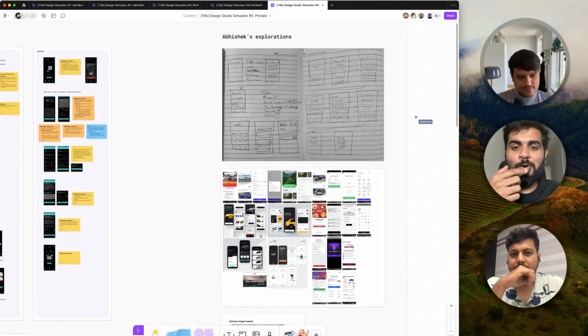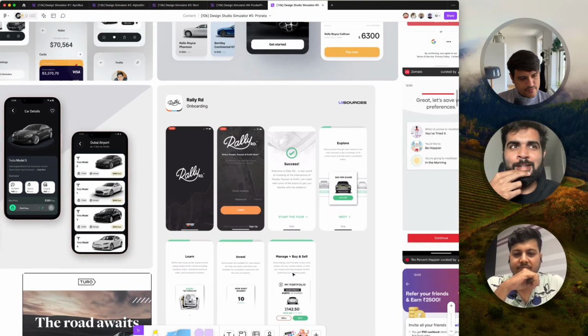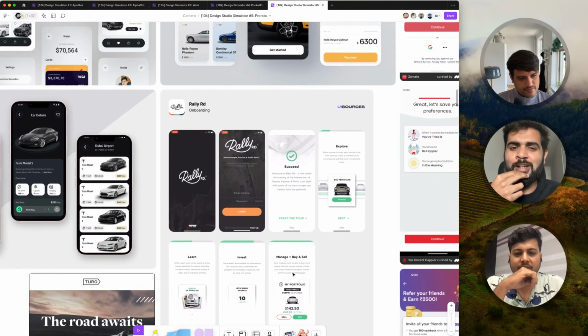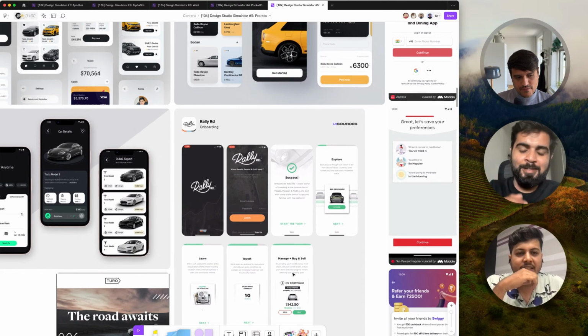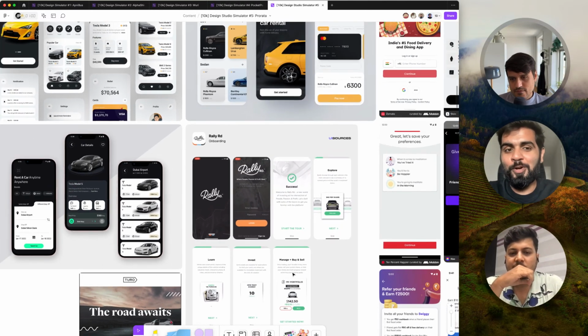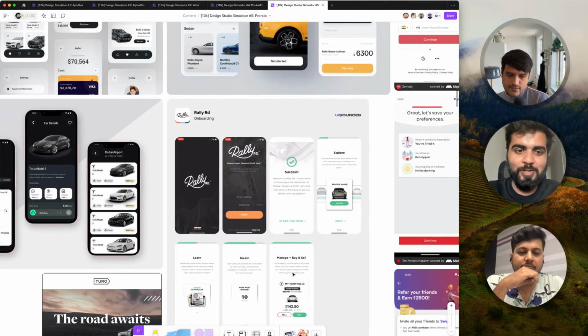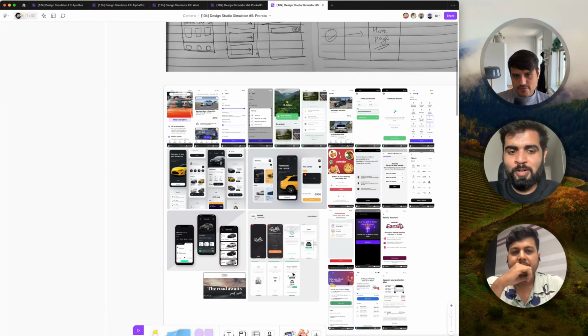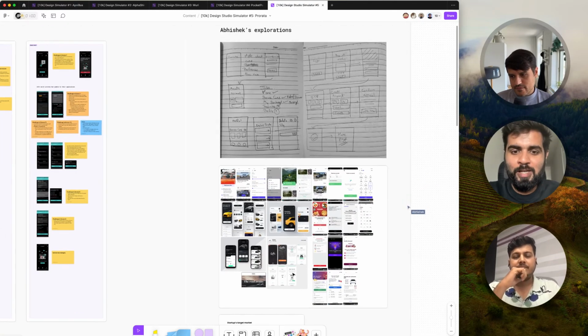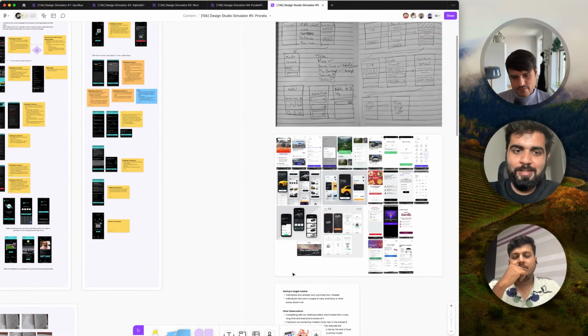I know we talked about Rally, but Rally also seems more like a mix of an auction kind of thing, and not exactly a rental platform or something that focuses on cars specifically. They had a lot of other things, so not much of a reference over there. So I started looking at other car-based apps on Mobbin.